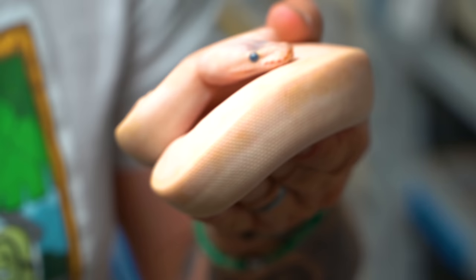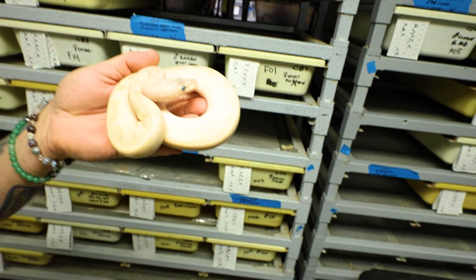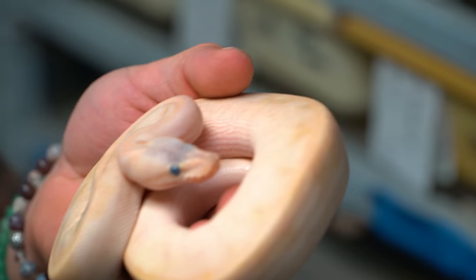Every now and then I just come down and admire snakes. And I think that's important, you know, because we're working with these animals so much, but every now and then you've got to take the time to actually enjoy them too. This happens to be just a pastel champagne ball python. So a 2-gene animal, not too difficult to make for sure, but absolutely stunning. Another simple animal here, a 2-gene animal.